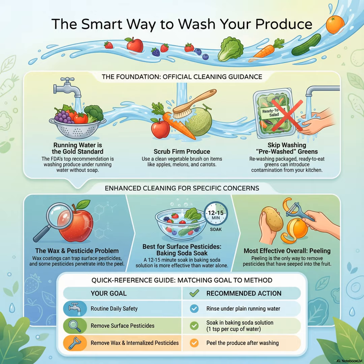And that molecular study found that these systemic pesticides penetrate about 4 times deeper into the apple flesh. And the cleaning implication there is pretty huge. It's critical. No amount of surface cleaning, I don't care if it's water, scrubbing, or the strongest household solution, will touch those internalized systemic residues. Okay, that clarifies the ultimate limitation of washing right there.